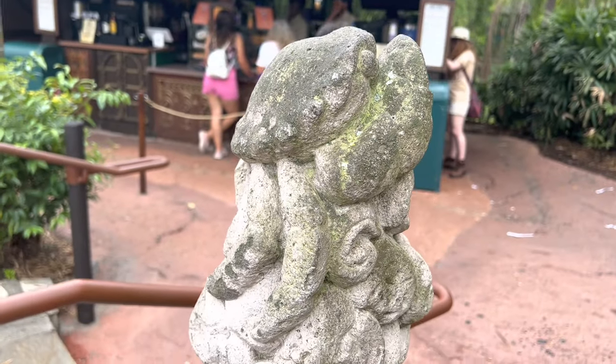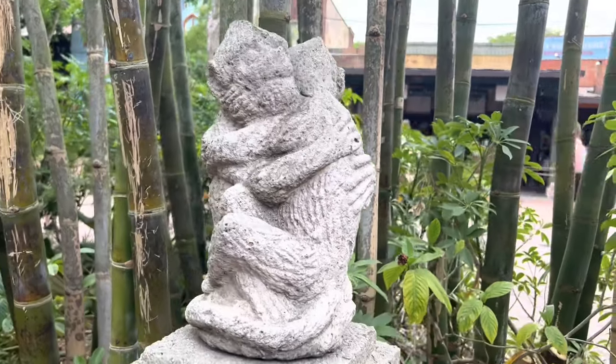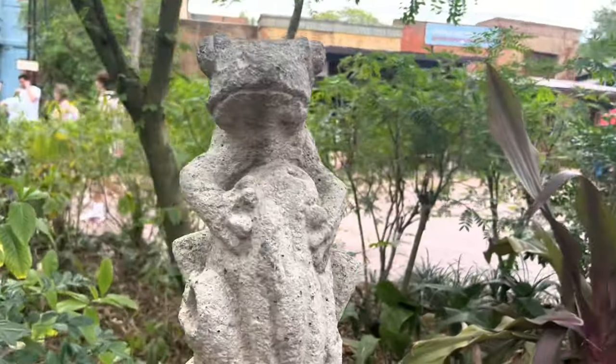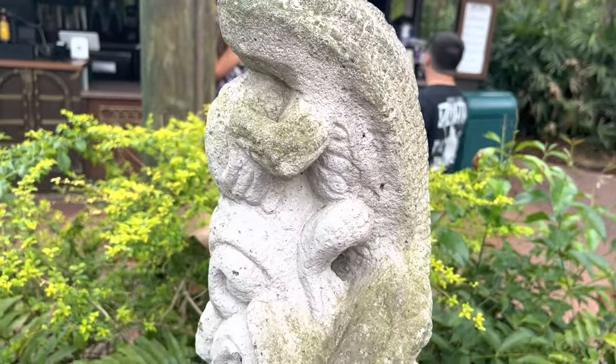So this one right here is actually a crab. If you can see kind of the legs. This one's cute too. It's got monkeys hugging. Obviously, I adore the frog. That is so cute. Maybe like a lizard over here, or maybe an alligator of sorts.